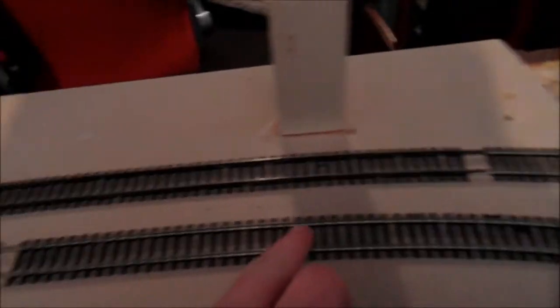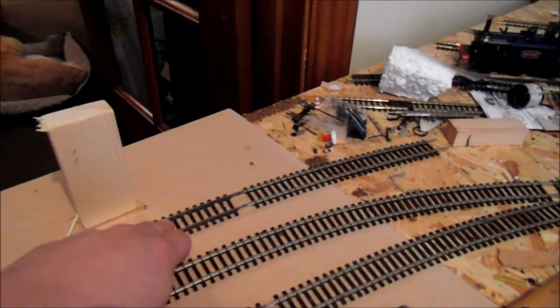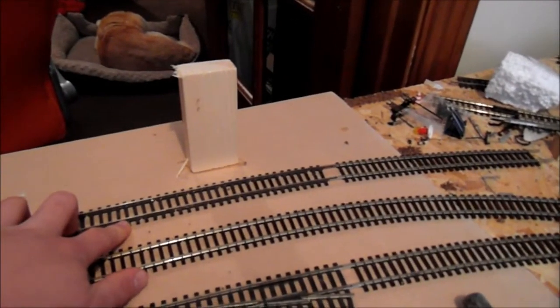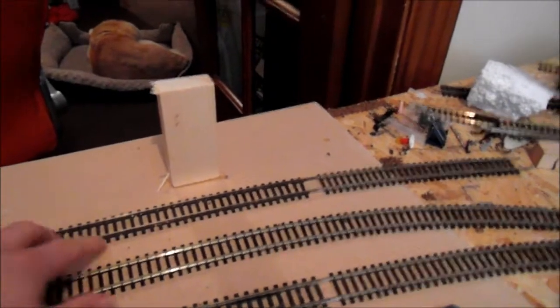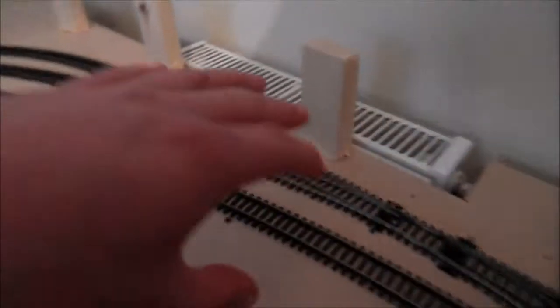The other track here then goes off into more sidings. And we also have a back track here. Again, this is just going to be extra storage for some wagons or something. Not used straight away, but I might put something in there. I could put the observation car in there and some other unique wagons that only travel on their own with an engine. Just have that stored up for that. And then, like I said, we got these tracks here, and these go off.